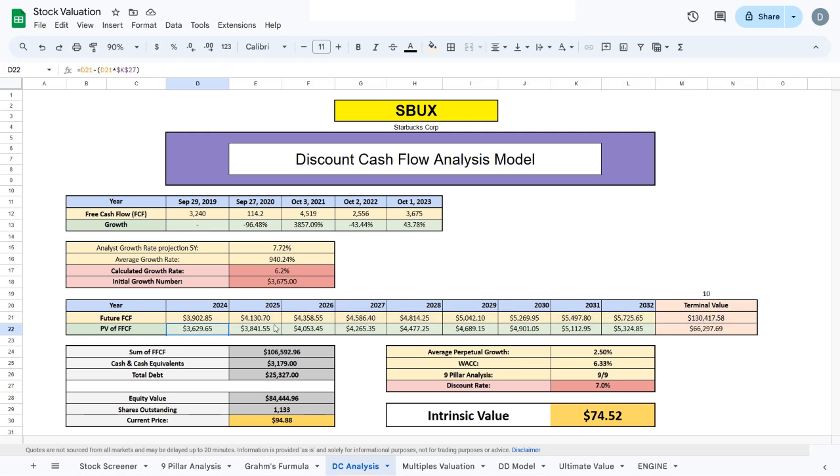Now, to calculate the present value of the future free cash flow, which is the value of the free cash flow including inflation, we have to plug in a discount rate, which I will plug in at 6.5. And plugging that in, we can see that the intrinsic value of the company comes out to be $85.18, which is again about $10 lower than the current trading price.